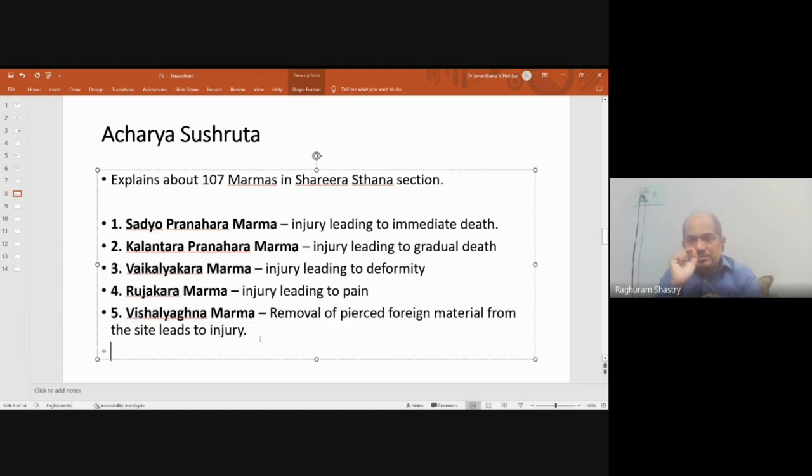So when a Marma is injured, what can happen? One of these elements comprising prana can get damaged, hampered or imbalanced. Depending on how many prana elements are affected, the effect will be that much more dangerous and irreversible. So the effect of a Marma injury will be immediate death, or constant or gradual death. Removing a foreign object may lead to death. Some Marmas, when injured, are painful, as I said, Rujakara, and some are Vaikalyakara. They form deformities of the body.